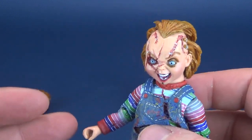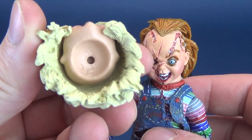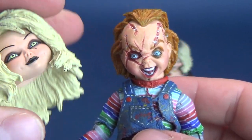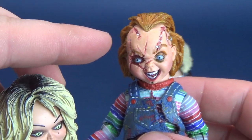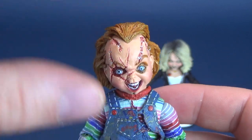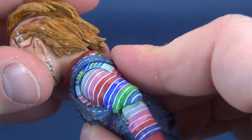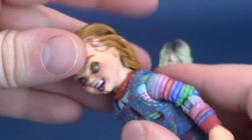I feel as if we could have easily gotten the same sort of pegging system we did get on Tiffany on Chucky as well. I'm not really sure why they opted to go with such a ball joint on him. It's not as difficult to get this head in place. One of the hardest figures I still find to this day to get the head properly in place was the original Pennywise Clown. Just a very difficult thing. Even with this head sculpt in place, I don't feel like it's 100% in place.